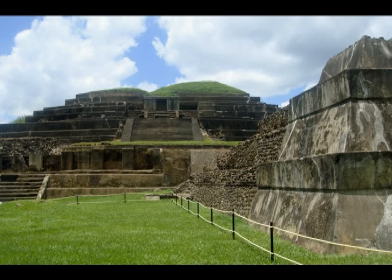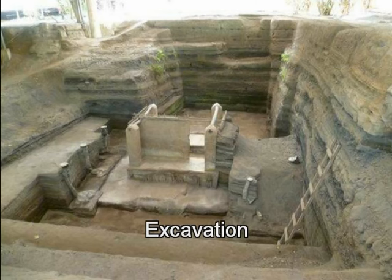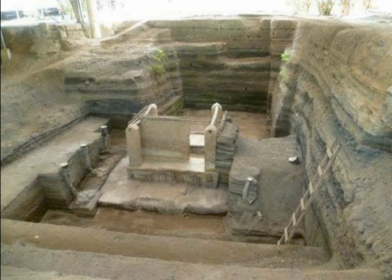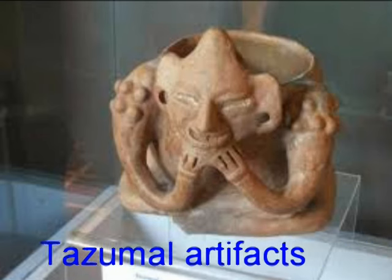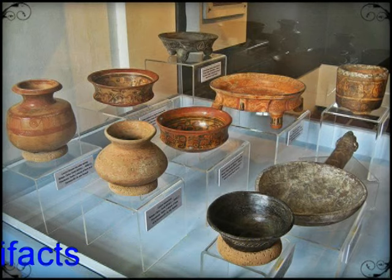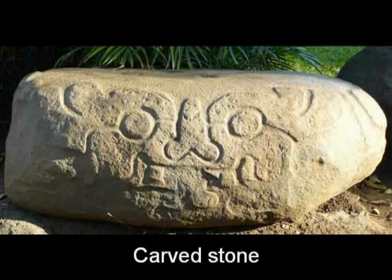Even though the Tazumal ruins are not as impressive as those found in Guatemala or Belize, they are worth visiting and exploring. They offer a great insight into Salvadoran history. You will be surprised to know what you can discover when you visit the Tazumal archaeological site. Among the group of structures, you will see the pyramids in their splendor, temples, and tombs, among others.